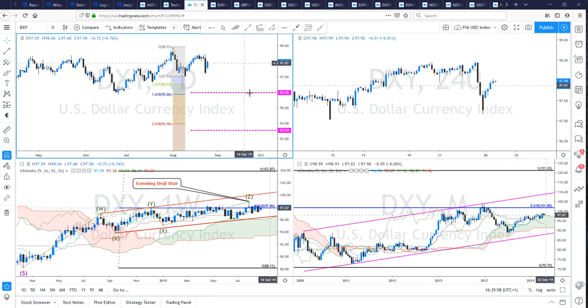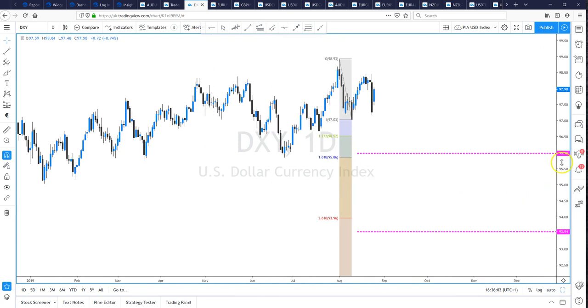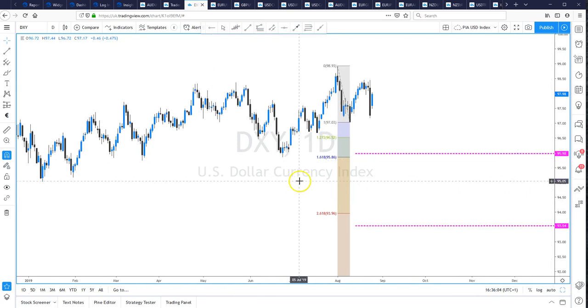What I do like here, and we're not going to run through all the time frames, we're just going to go to the ones which we regard to be the most important, is the fib levels. So we've got a fib level here, 95.86. That's a congestion point or a previous swing low, so it was support, should be support again. We've got bespoke support located pretty close there at 95.98, so we've got a nice confluence area around that level.